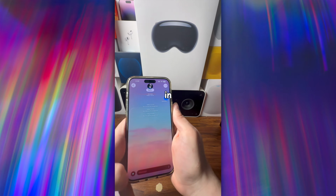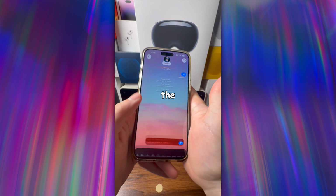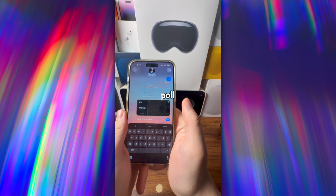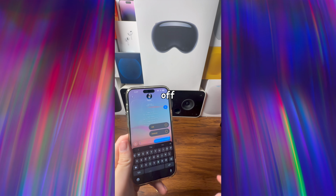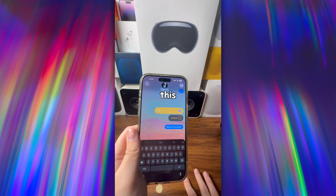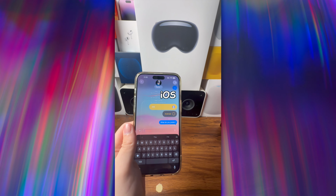With iMessage in iOS 26, if we tap the little plus button, we now have the option to do polls in iMessage. So here's our poll. What do you prefer, iOS or Android? Now we can fire that off. Obviously we're gonna go with iOS. But yes, this is the brand new polls in iMessage with iOS 26.